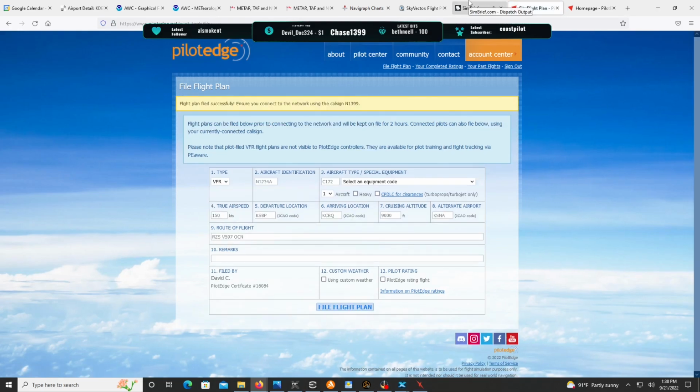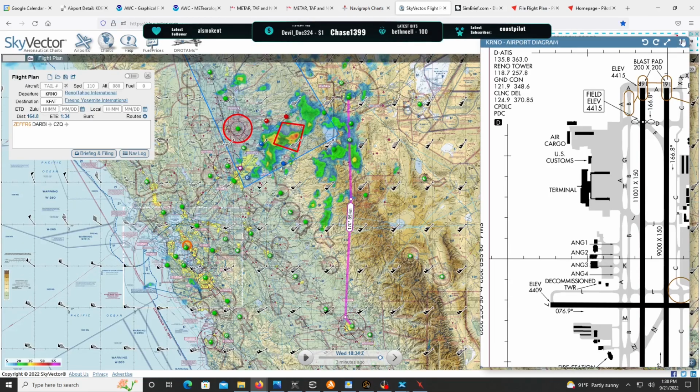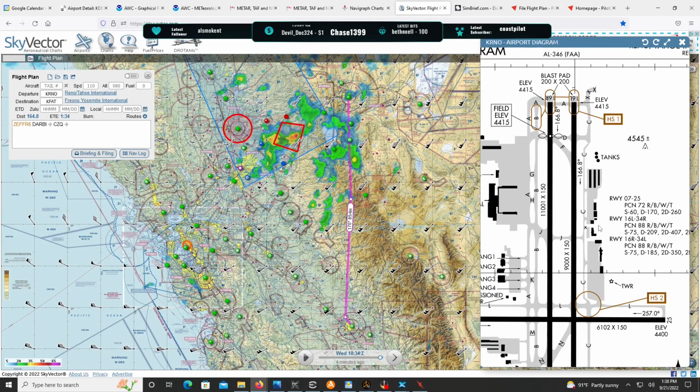Flight plan's on file, so we're all legit on the IFR because we've got some weather ahead of us. We definitely want to be IFR. Plus, you have to be IFR to go into the flight levels, and we're going up to flight level 230, which flight levels start at 180, which is 18,000. So we're parked up here at Atlantic Aviation.